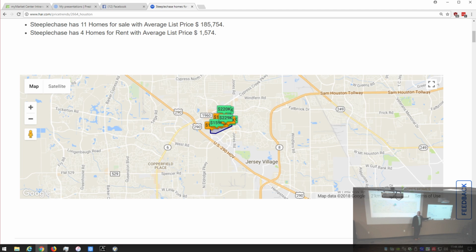So how many contacts to a close? 28. 7 times 4 is 28. 7 contacts, 1 referral, 4 referrals, 1 close. So 28 contacts to 1 close. Make sense? See how I got that? 7 times 4 is 28.